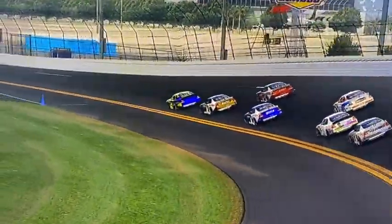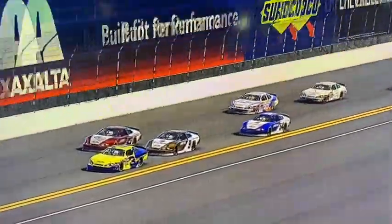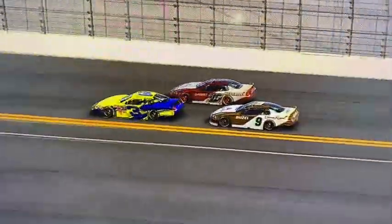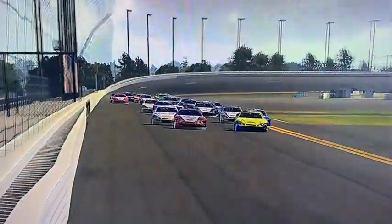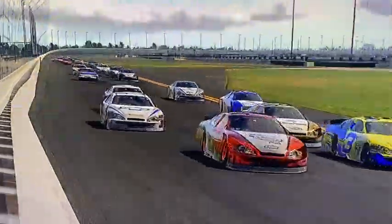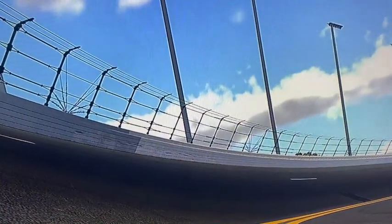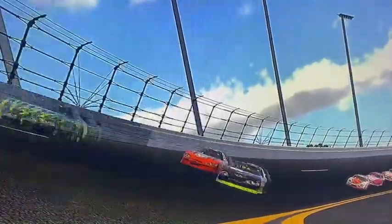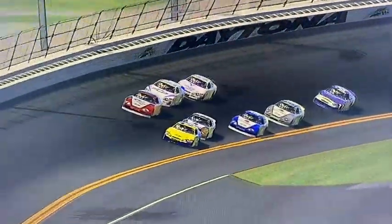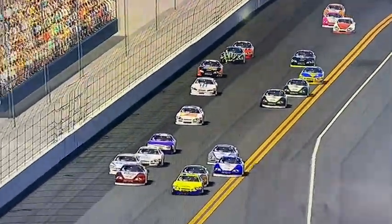These cars don't suck up in a pack immediately. They get some good runs, and that outside lane can be super strong. But the air just affects them a little differently than the Cup cars. Kind of reminiscent of what we used to see in the 90s. Just some real, genuine, good restrictor plate racing.